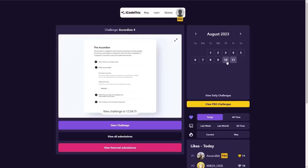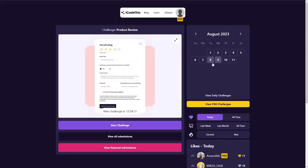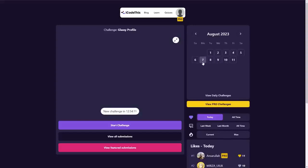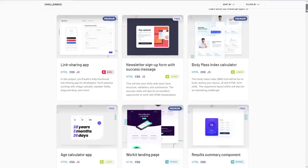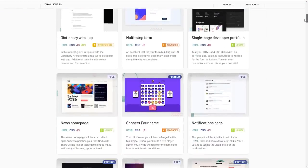As far as finding designs that you can practice your skills on, there are two websites that I often recommend: I Code This as well as Front End Mentor. Those are sites where you get designs. There are challenges, like, here's a design you can try and build. If you also want, you can go to Dribbble or Behance, where designers are sharing their designs, and you can just try and make those.